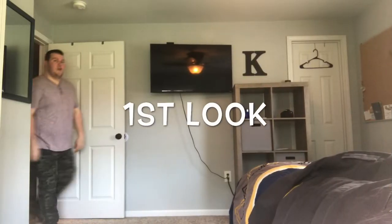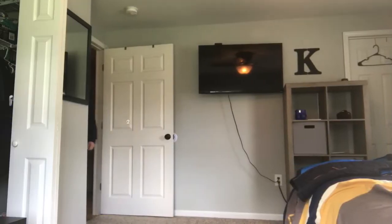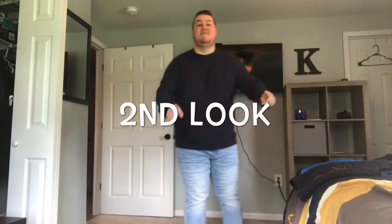So now comes the fun part where we get to try things on. Alright guys, so here's the Elijah Y-neck. It's maroon. It's really soft. I'm just not a big V-neck person, but it really works for me, I guess. It's just something you can grow into. The camel pants, I love. It's got the pockets on the side to give it that little combat look. They're super comfy.